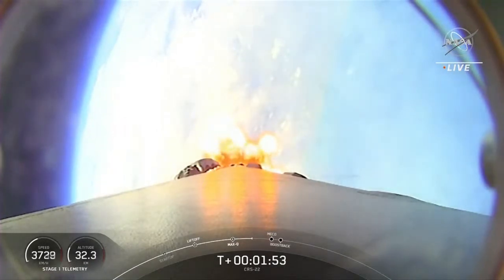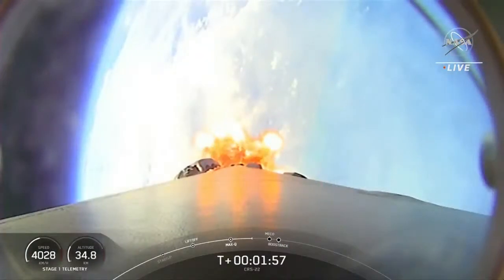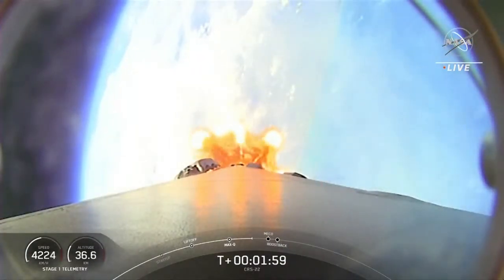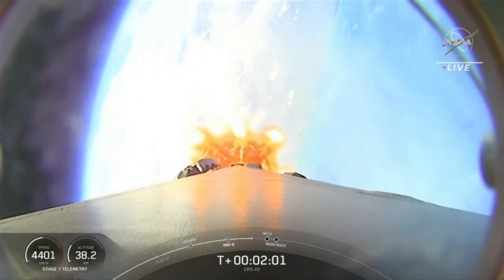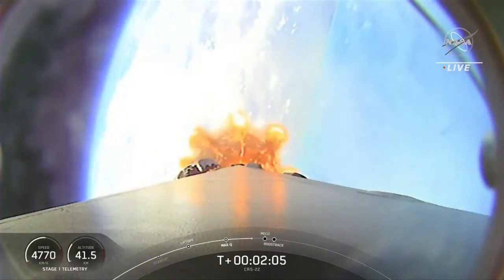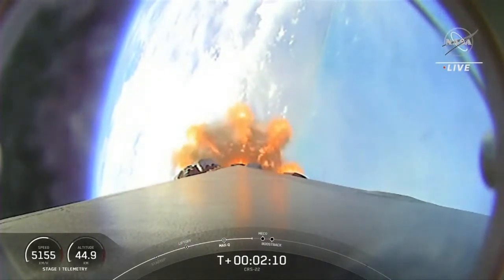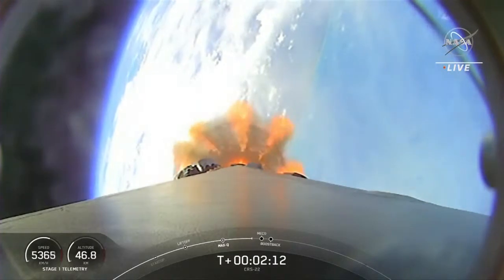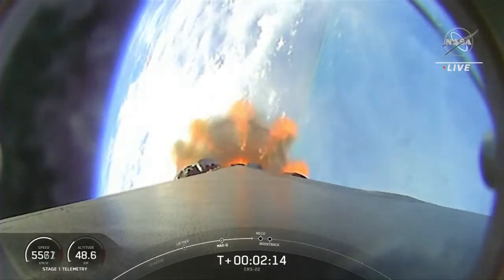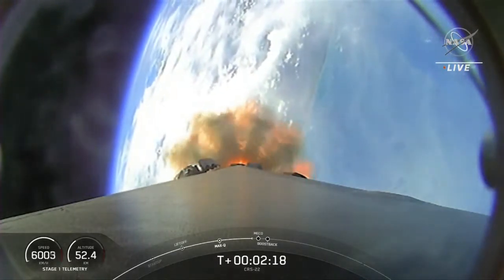A few seconds later, the Merlin vacuum engine on the second stage will ignite to boost the Dragon into a low Earth orbit. That's called SES-1. And then finally, on the first stage, we'll have boost back burn start to slow down the first stage in preparation for re-entry. So again, those 5 events: MECO, stage separation, first stage flip maneuver, second engine start, and then the boost back burn, all coming up just in under 10 seconds from now.